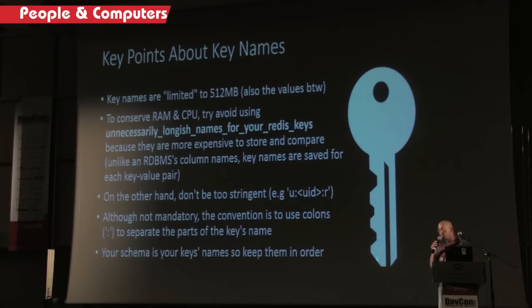As a matter of convention, by the way, and you'll see it in my presentation, we use the colon to separate between elements inside the key names. It's just a convention. You can use whatever you want, underscore, slashes, what have you, but the convention is to use colons.